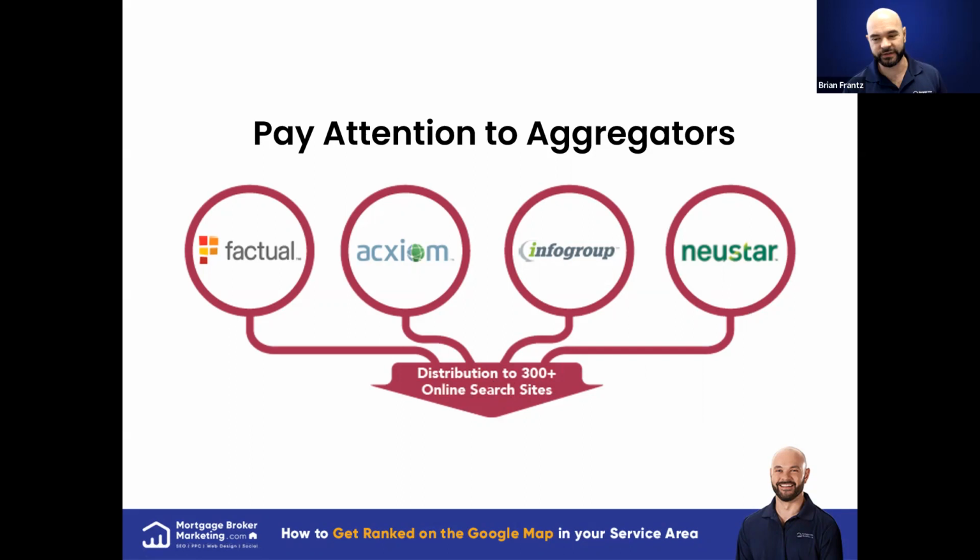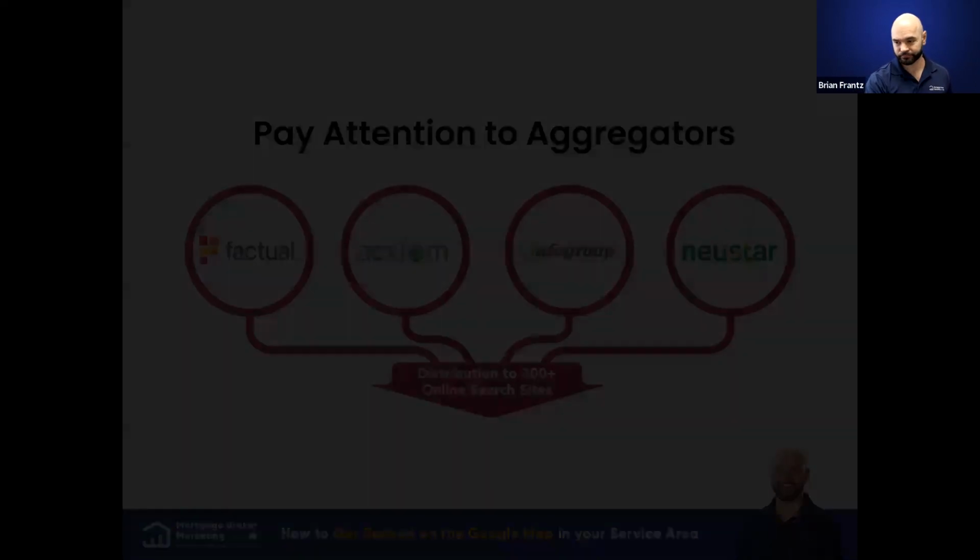We used to do this back in 2013, 2014. We'd have our guy going in, updating all the listings when we would get a new client, and then we would check it like two months later, and it's like, wait, how did it go back to that old address? What the heck's going on here? Well, the data aggregator had the wrong info. So pay attention to those. There are four main ones: Factual, Axiom, Info Group, and Newstar.